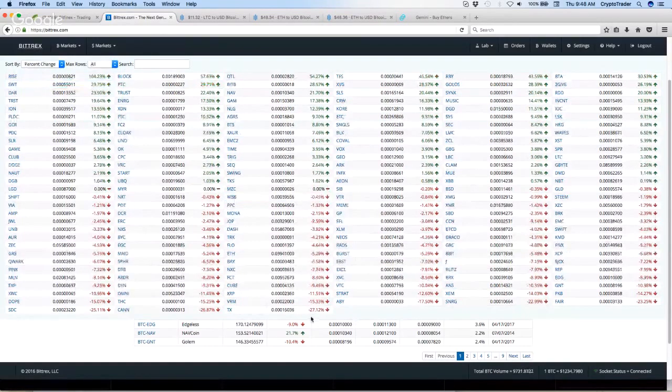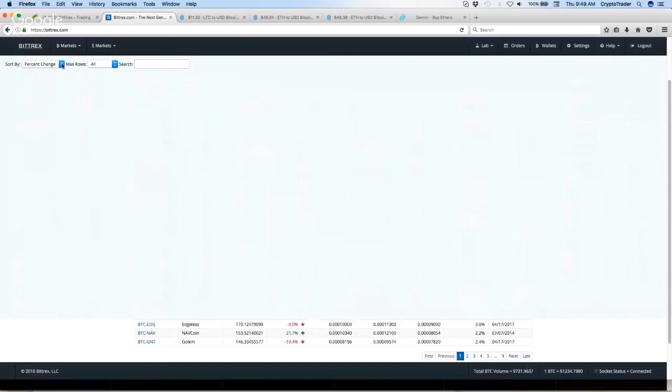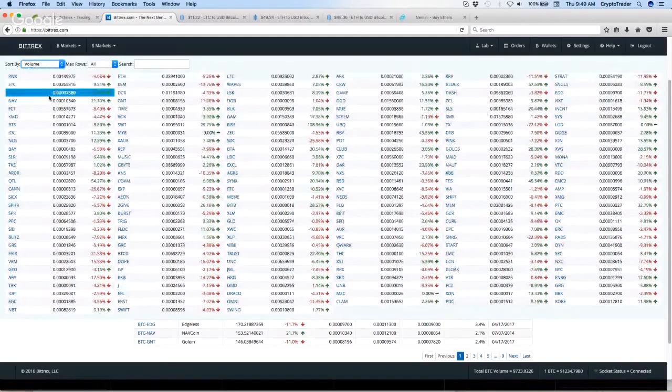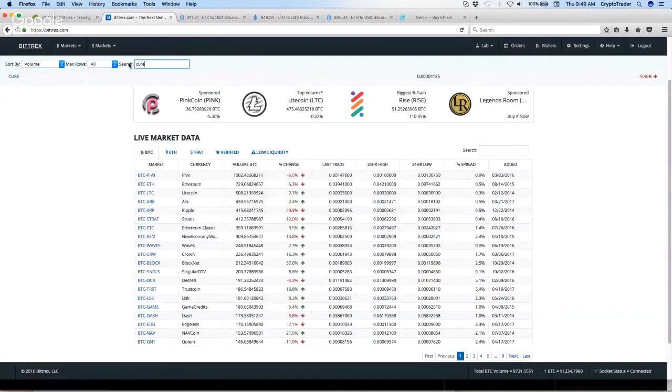Really nothing. 27% is the lowest decliner. Not like yesterday where things were down 50, 60, 70%. Big winner, Rise, up a hundred and almost 109%. Cure got a thump. Let's take a look and see what Cure is doing. Down 50%. I'm assuming yesterday it was down 50% because today it's only down a little under 9.5.